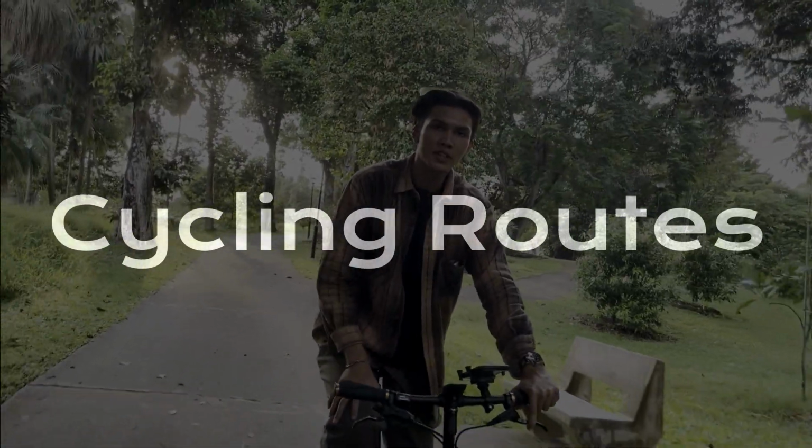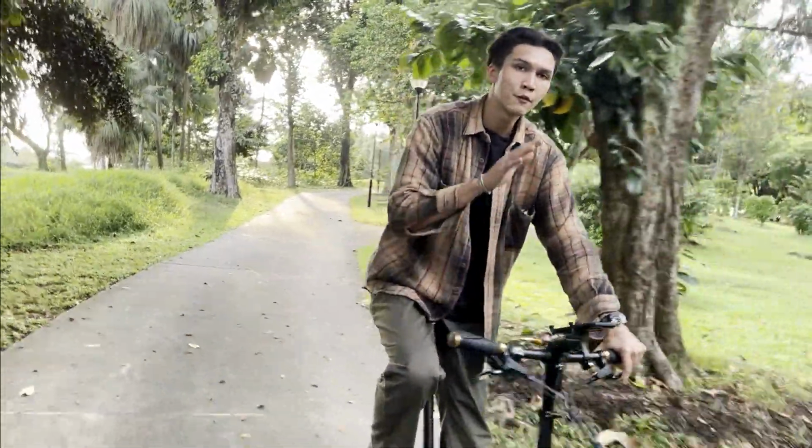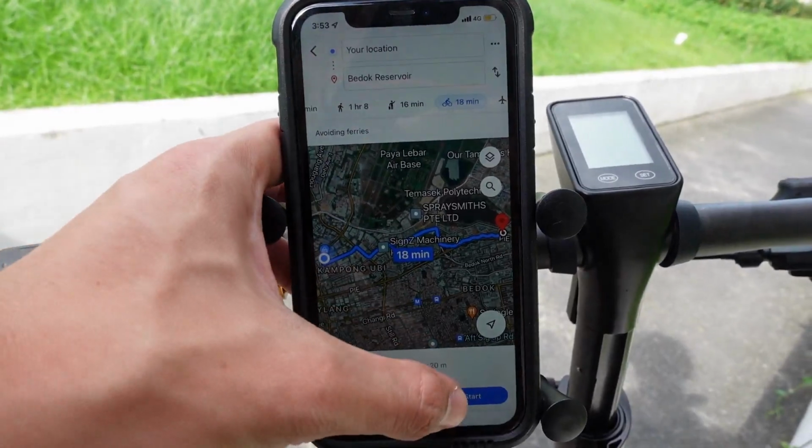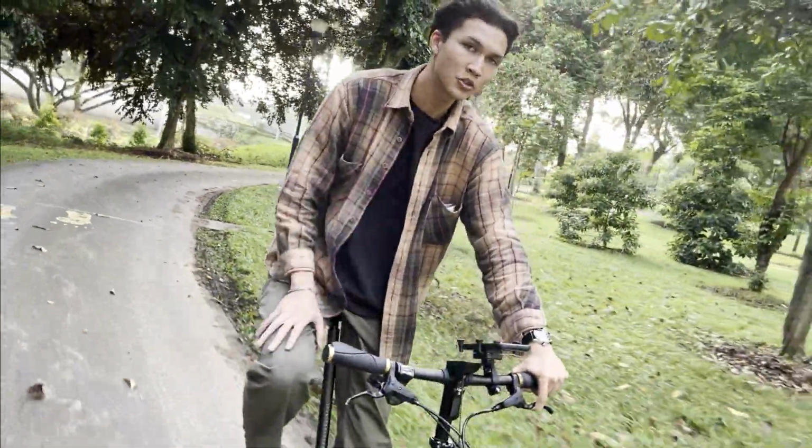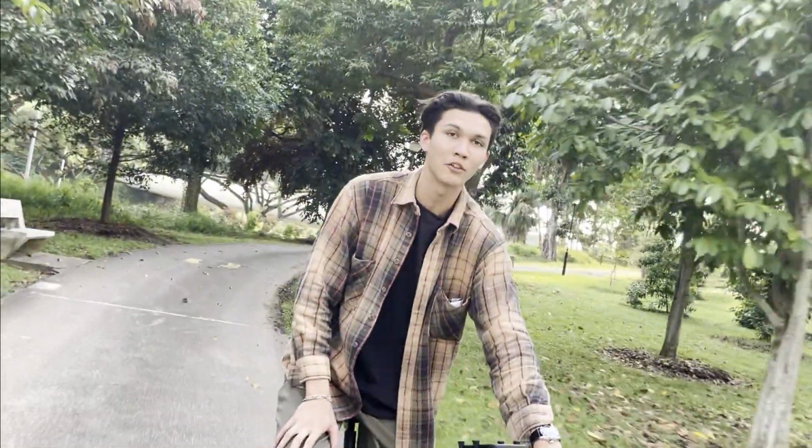Firstly would be the routes recommended by Google. As it's specifically meant for cyclists, it recommends cycling friendly routes and even park connectors whenever possible. It also ensures that you stay out of trouble by keeping expressways and tunnels out of the mix.